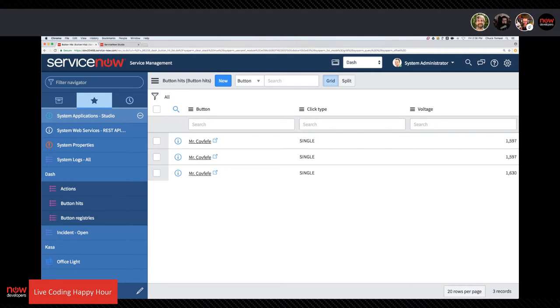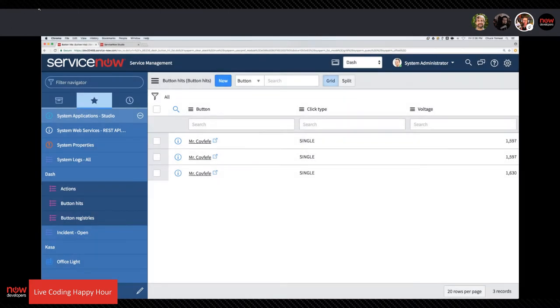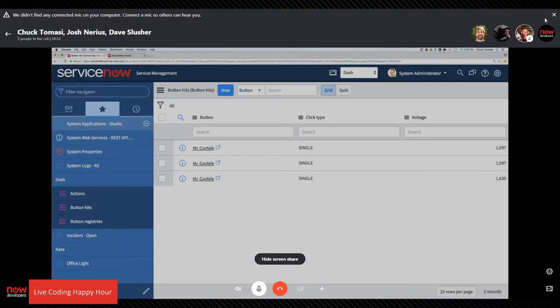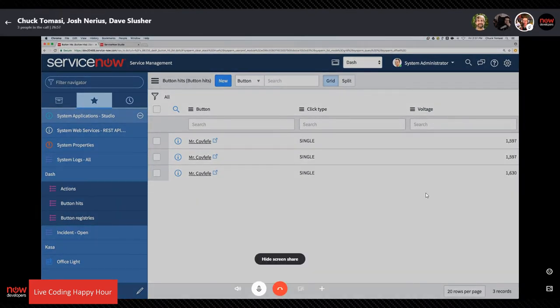Sure. The backstory of this is, why did I buy these things? I don't remember why I bought the dash buttons. I think it was just to try something out and do a little research on AWS. I was inspired one day by Matt Saxton, who joined us for the last show that we did this on. He was at Knowledge 15, 16, and did a hackathon with some consumer dash buttons. You press the button, something would happen, and he was intercepting the Wi-Fi signal with Node.js and turning it into an action in ServiceNow. I said, hey, Josh, let's take this a little further.